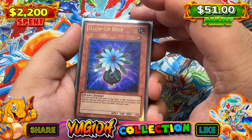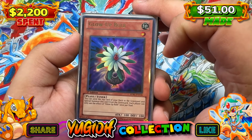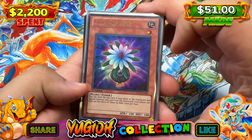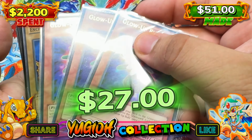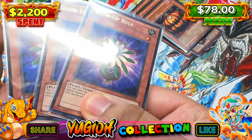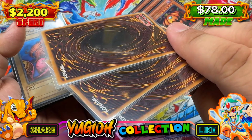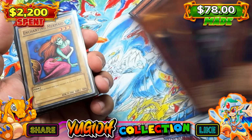We got a Glow Up Bulb. This is a 5Ds card, of course, from Star Strike Blast, a set that just simply does not exist anymore, guys. Very hard to find these cards, and first edition near mint. Beautiful, beautiful. This is why I love this collection. Every single one of these cards are just in absolutely brilliant condition, and this is not an exception. Very beautiful set right there.